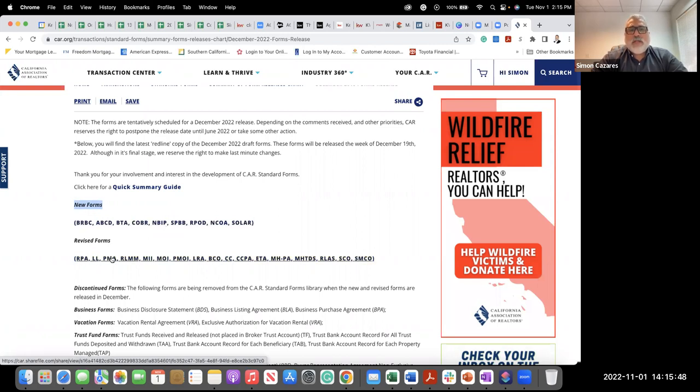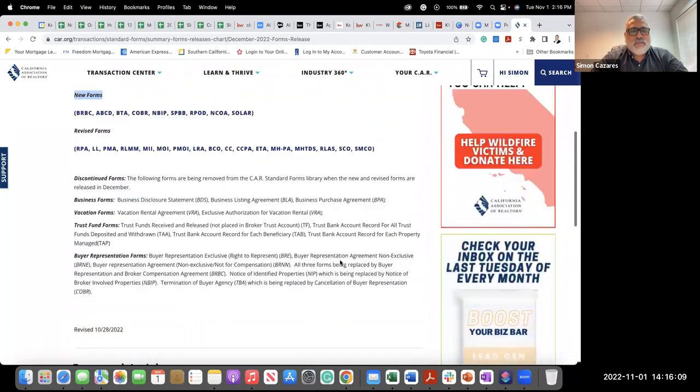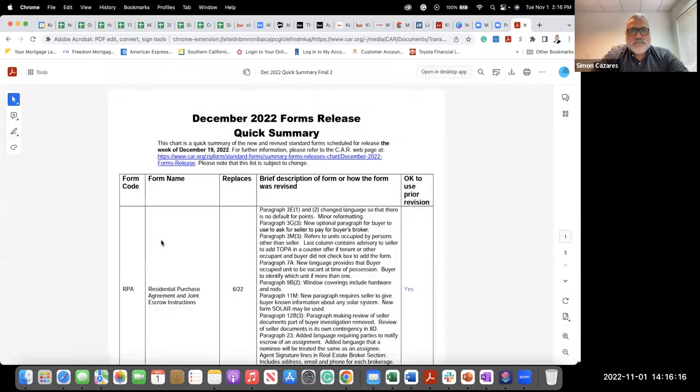These are all the revised forms that are either adding language or deleting language from a specific form, which is your SCO, your seller counter offer, and your SMCO, your seller multiple counter offer. There have been additions or revisions to the form. Okay, so let's dive deep into the quick summary of our legal tools, right?